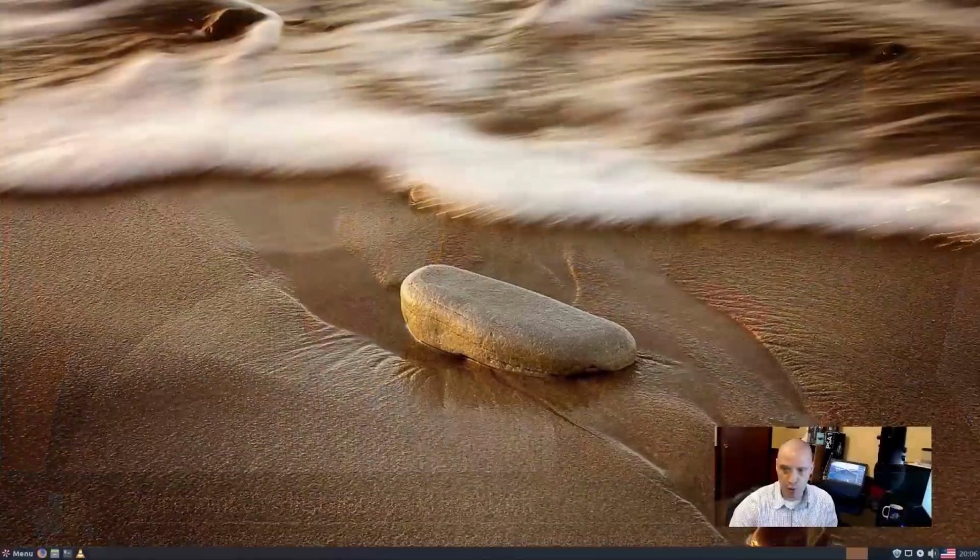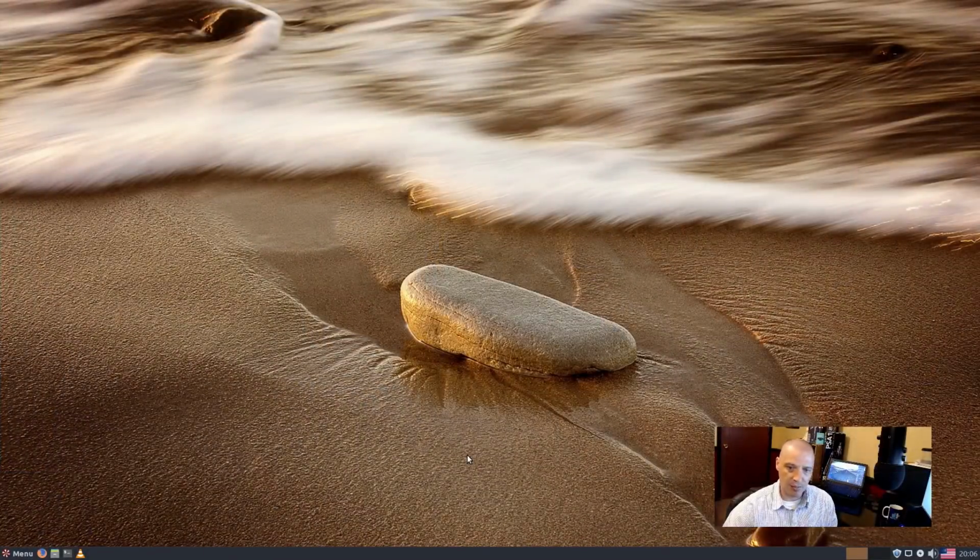Peppermint OS 9, just a beautiful, classy desktop. Fast. You guys know, I'm a minimalist. I'm a speed freak. I want things that just open. I want menus. When I open them, I want them to just open. No lag. I want windows that open when I click on an icon. When I close a window, I want it to close immediately. And Peppermint OS is just peppy. I mean, pun intended. Peppermint is very peppy.